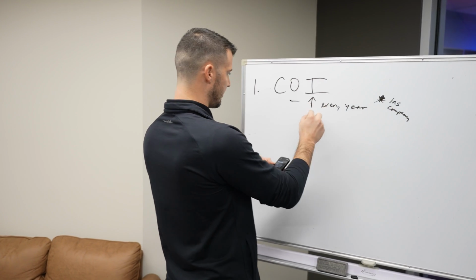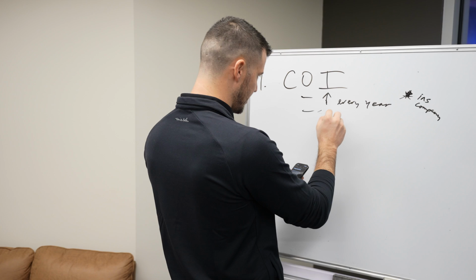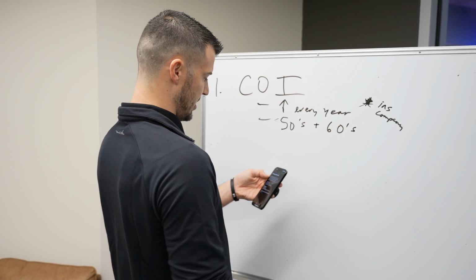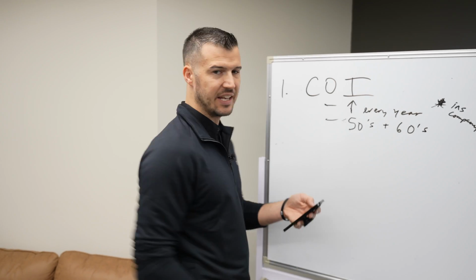Also, cost of insurance goes up a lot when you start to get into your 50s and 60s, okay, and beyond as someone gets older.